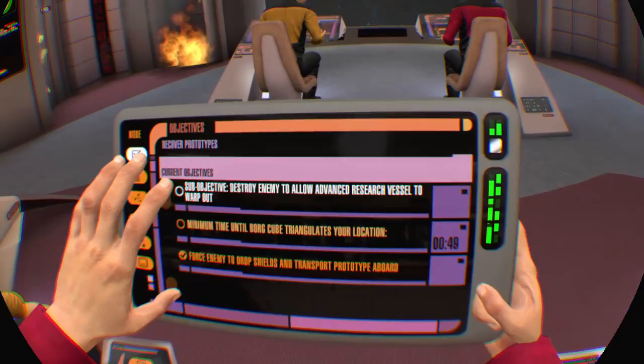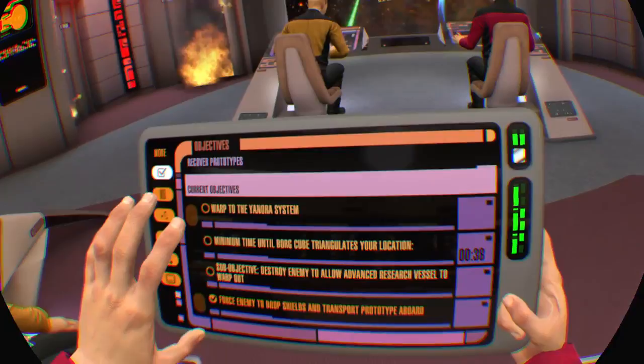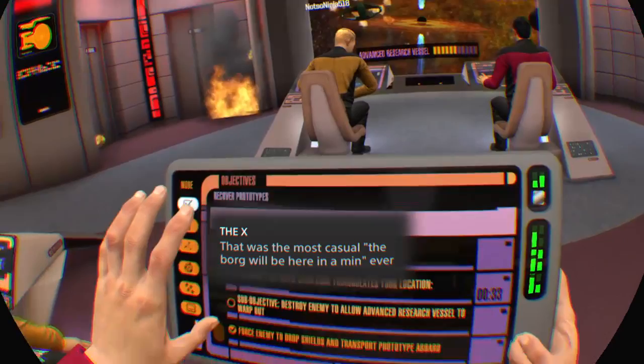Try to destroy the enemy to allow the advanced research vessel to warp out. My panel's unjammed. Check your map. I hope that doesn't happen again. Got him. Sweet. Okay, warp to the Yanara system. Photon torpedo launchers restored.